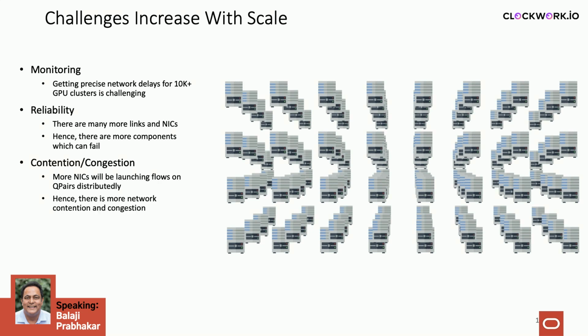And contention, when these queue pairs meet each other on network paths and contend for bandwidth, also increases because there are just many more queue pairs and many more GPUs and NICs, right? So everything just gets exacerbated. It's very easy to run 4, 8, 64 node type things, but start thinking of thousands of nodes, and everything just gets complicated. My co-presenter, Jug, is one of the key people at OCI ensuring that all keeps running smoothly, right? Because it's non-trivial to design this stuff.